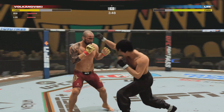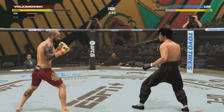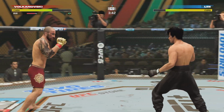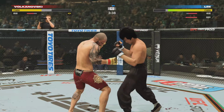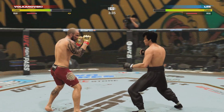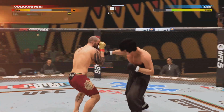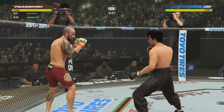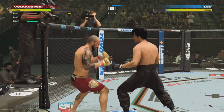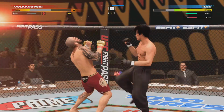Oh, he lands another strike to the body here and just continues to punish his opponent's body here in this round, just like he did in the previous one. Oh, he barely missed there. He's in trouble. He's hurt bad. He doesn't know if he's in the octagon or the outside for Thanksgiving. He's hurt. Serve him up. Go get him.